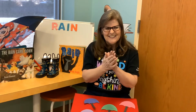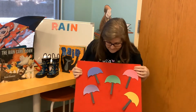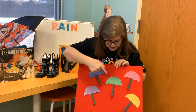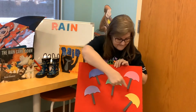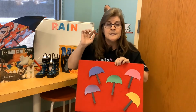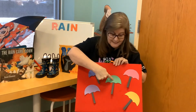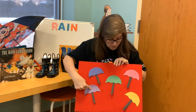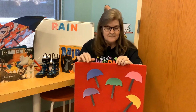Very good. Okay, so I have a little umbrella poem, and help me count these. 1, 2, 3, 4, 5. Now help me say the colors. Blue, green, pink, purple, and yellow. Okay. All right.